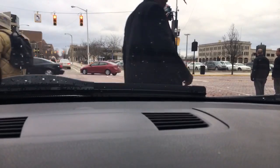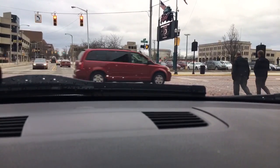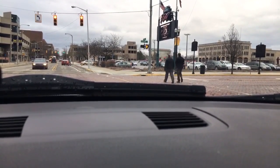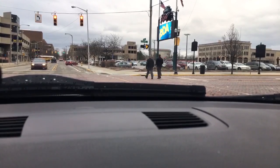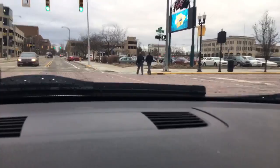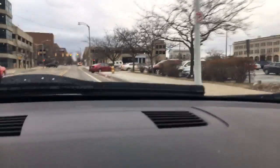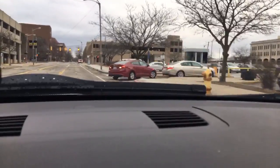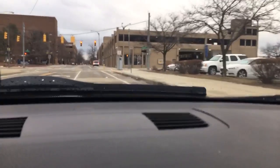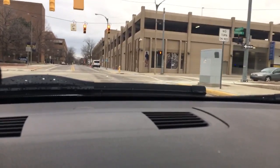Now you can see these are the bricks in Flint, the town you probably heard about on the news for all the water issues. And I think I'm the only German car down here probably. This is Chevy town right here, and I do own a Chevy, so I fit in sometimes. But that's why I'm making this video too. If you live in a GM or a Ford town, you might not know anything about BMWs, but there's nothing German around here at all. There's one blue 5 Series that's always in this parking garage. It's a manual, but I don't know whose it is.